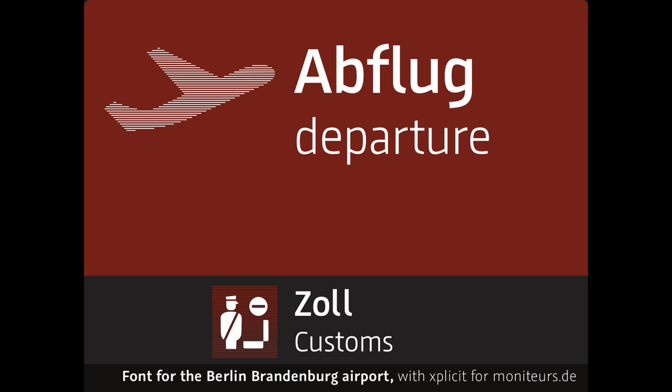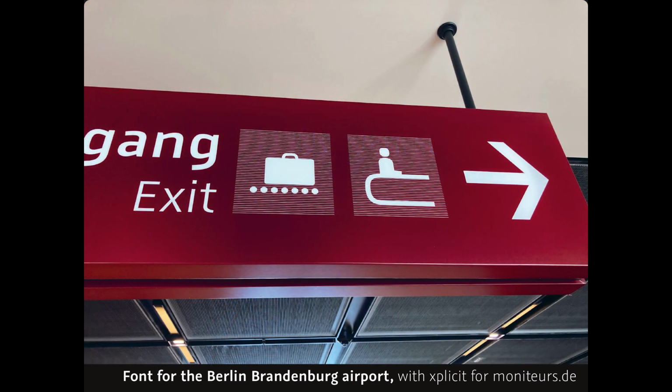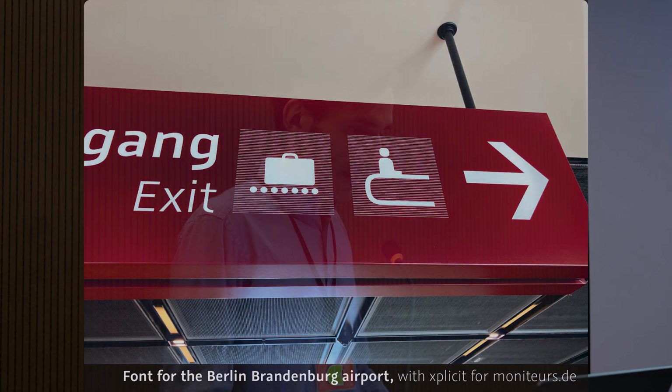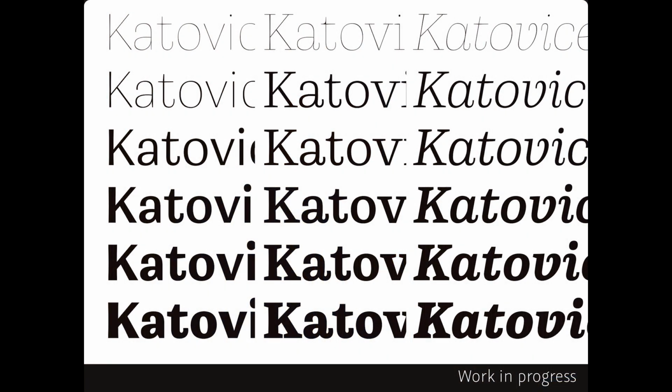The last proper type job I did was the airport in Berlin. I did that with a good friend, Alex Branschik from Explicit, and for the monitors who did the signage system. It was a lot of fun to do all these striped logos all over the place. Now you can see it in action for some years now. And I'm dabbling in some other typefaces lately.